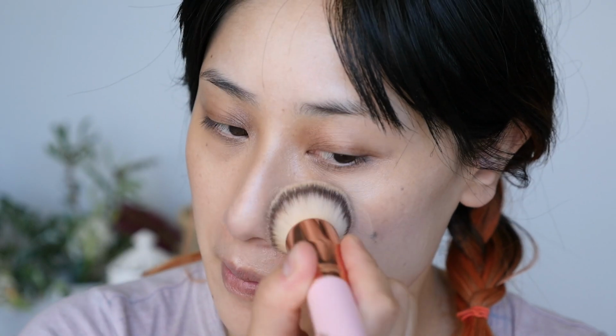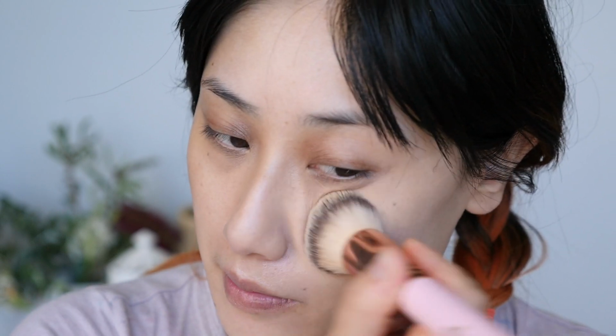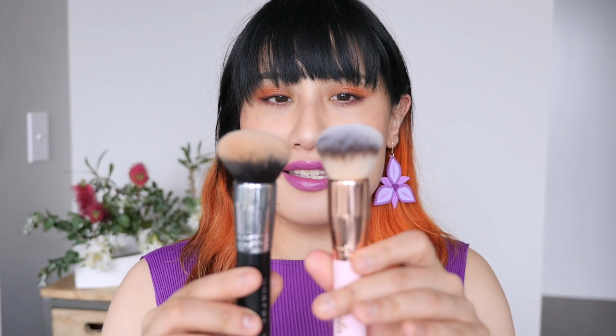But yeah, we've got this one, which is a rounded, dense foundation brush. It's got a stray hair coming out of here. Oh, no. We have to cut this. There is one stray random hair coming out of here. And I have used this brush before. It works really well. If you are aware of the Morphe M439 brush, it is somewhat similar, but this definitely has more give to it. It's more flexible, the bristles are softer.